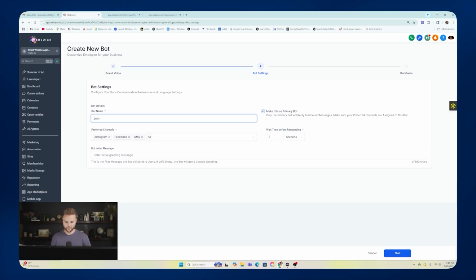Make this the primary bot. We'll usually check that, so keep that checked unless you have multiple bots, but we're just going to set up one bot typically for our clients. Preferred channels. This bot works with Instagram, so it'll DM people on Instagram if they DM this business with questions. You could offer that to your clients.